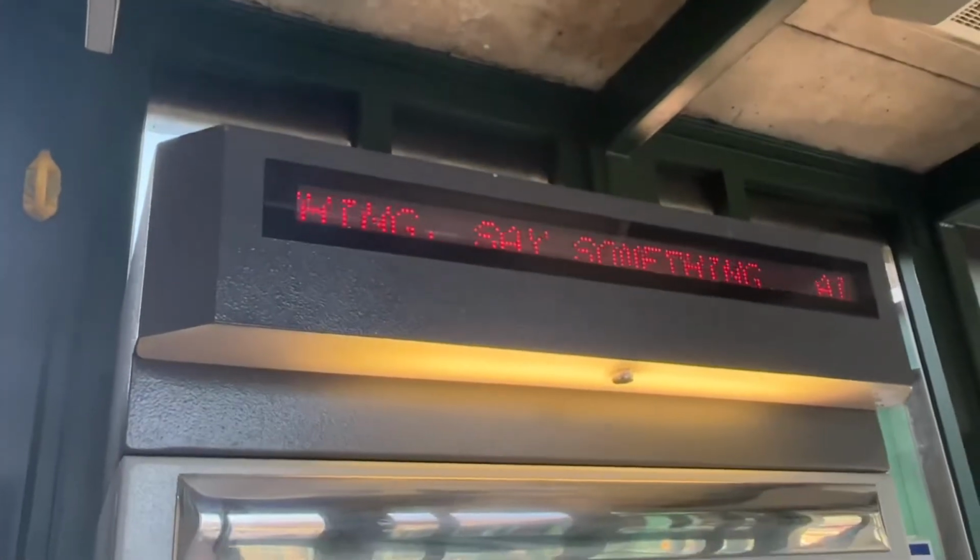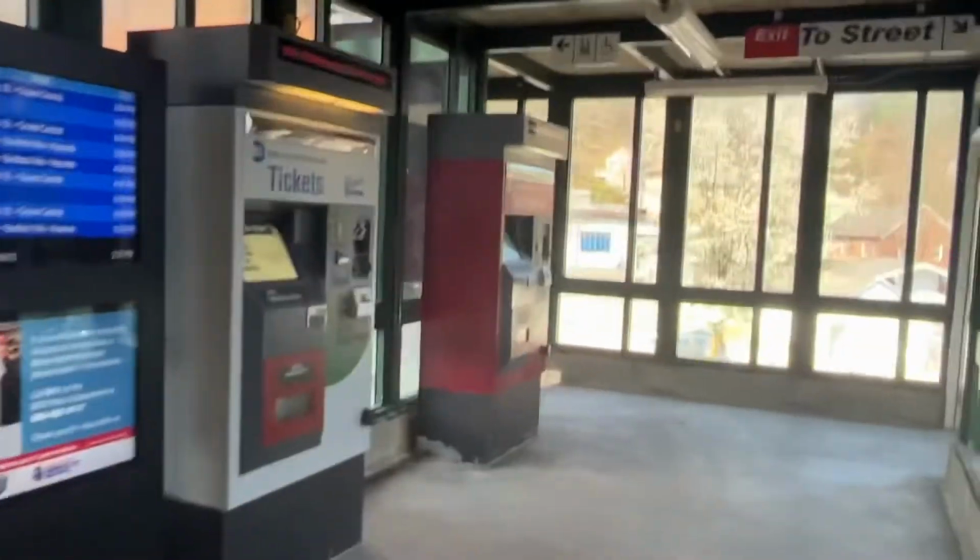So, right over there, there's the AC. Also, I need to say something. There's the schedule. All right, here's the other elevator to track 1 and 2. Before, let's take a look at the platform. This is the elevator to the street.